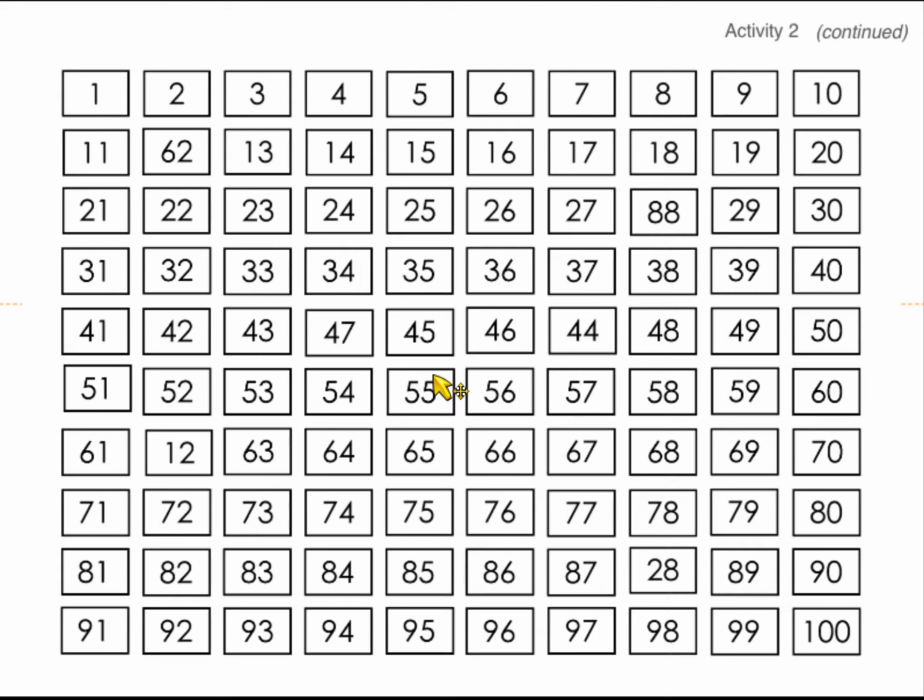Can you find any other mixed up ones? You could look at a row to see if they all start with the same number. Do these all start with 6? Do they? Do they? No. I've mixed up more. I'm gonna see if you can find it. I'm not going to show you.